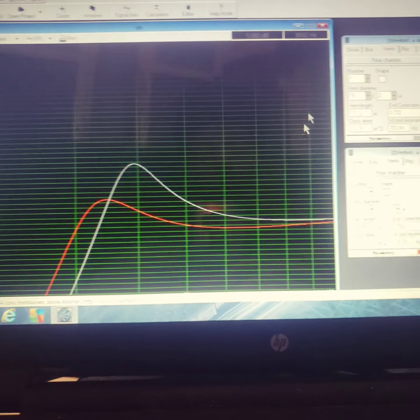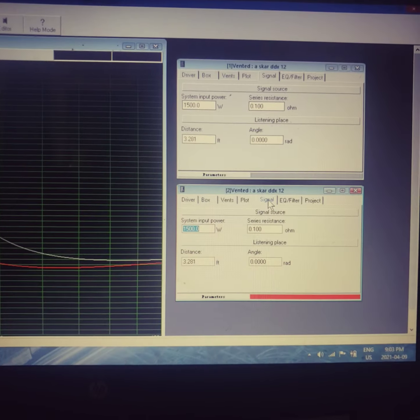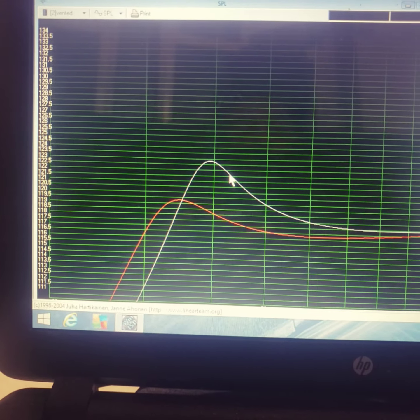Now both I have tuned to the signals. Both of them have 1500 watts. I believe that's what he said, or he might be giving it 1000 watts. I can't remember, but anyways, that's from the short conversation that we had.